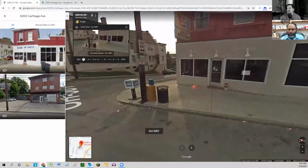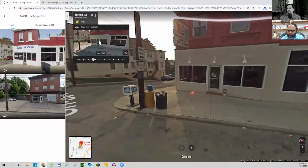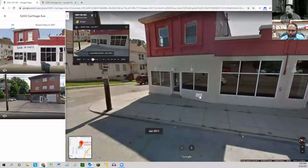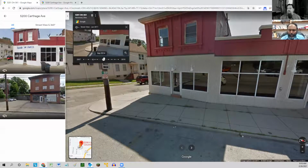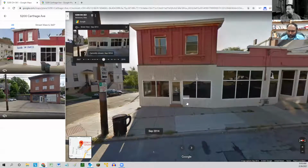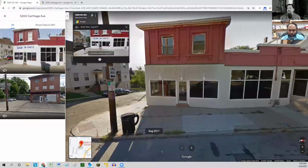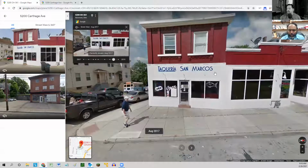Here's 2007. It was a restaurant. Yeah, 2011. It actually looks nice. Great windows. September of 2014. Still looks vacant, but nice windows. 2017. Man, I like the colors from before. Yeah, it was a good texture and everything. All right, so that's always been a restaurant.